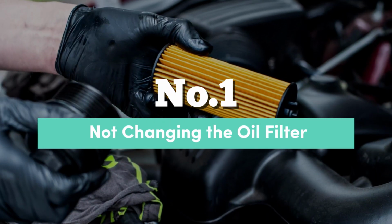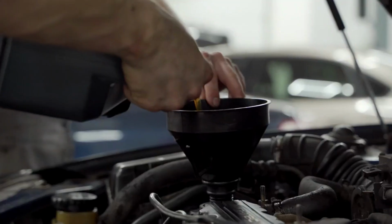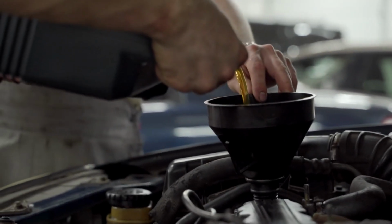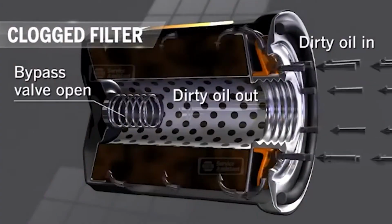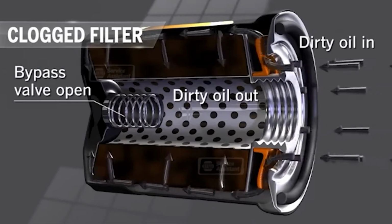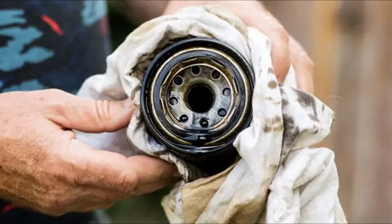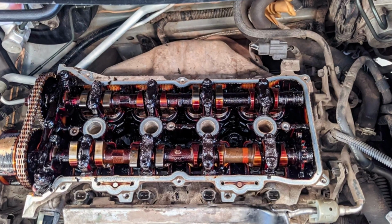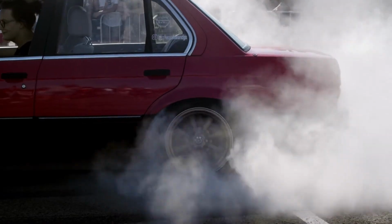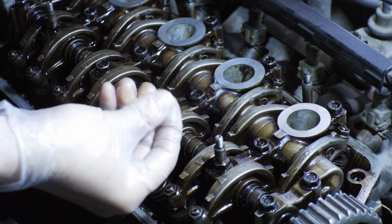1. Not changing the oil filter. Skipping the oil filter replacement can undo the benefits of a fresh oil change. The filter acts like your engine's kidney, trapping dirt, debris, and metal shavings that would otherwise cause wear. An old, clogged filter can't do its job, so contaminants flow straight into your new oil, reducing lubrication and leading to sludge buildup. This increases friction, raises operating temperatures, and puts extra stress on your engine.